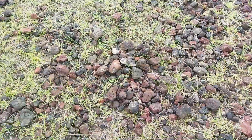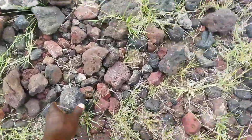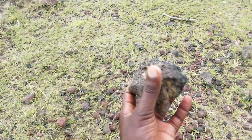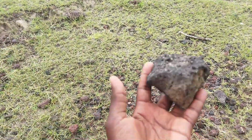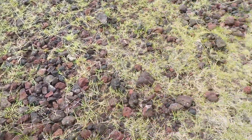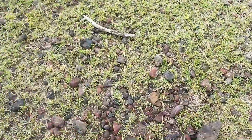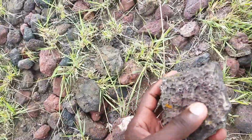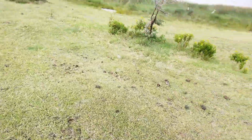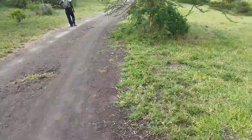And for the stones, you can see here, they are formed because of volcanic activity. That's why you can see these kinds of stones. If you want to scrape dead cells from your skin, on your leg, on your palm, you can use these stones. Where I come from, they are sold in the marketplaces and people use them for scrubbing. So we are not yet at the hot springs. Let's keep walking.